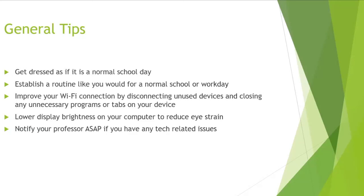Improving your Wi-Fi by closing any unnecessary tabs or disconnecting unused devices. This is especially the case if you are taking an online test and it's timed. Having a lot of tabs open can actually slow down your computer, and it may take it longer for you to complete the test. So you want to close these when you're taking a timed test or doing any assignments.